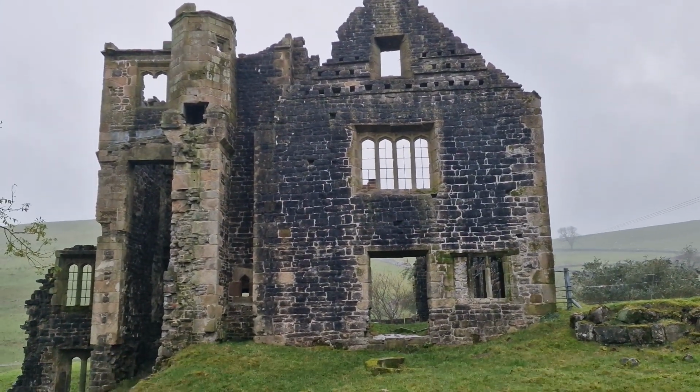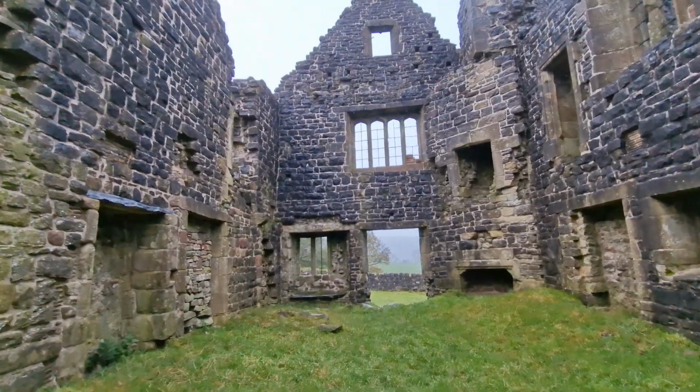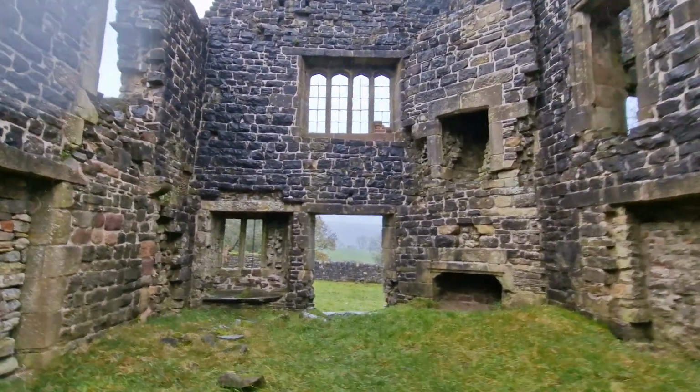And unusually, if you want an eerie experience, try a wet and overcast day.